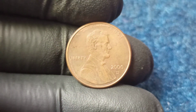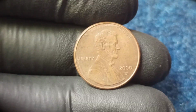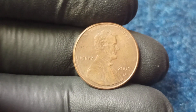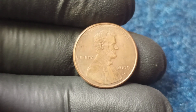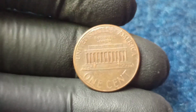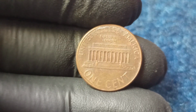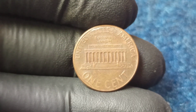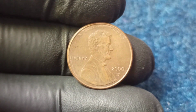So imagine the sheer excitement when experts discovered the 2000 D penny showing multiple layers of error stacking, from double die obverse misalignments to dramatic off-center strikes, from clipped planchets that cut into the edges of the coin to transitional metal strikes caused by leftover planchets from different years, and even instances of broad strikes that expanded the coin beyond its intended dimensions, creating one of the rarest and most visually striking coins ever seen.